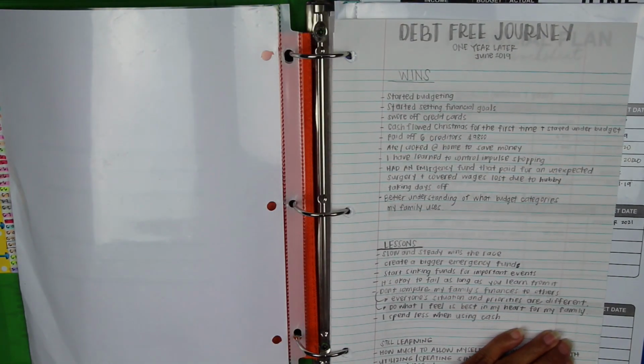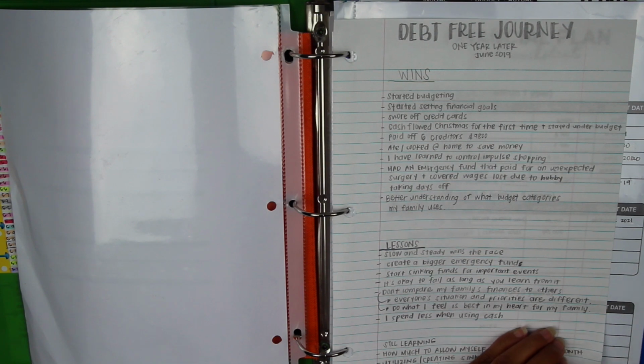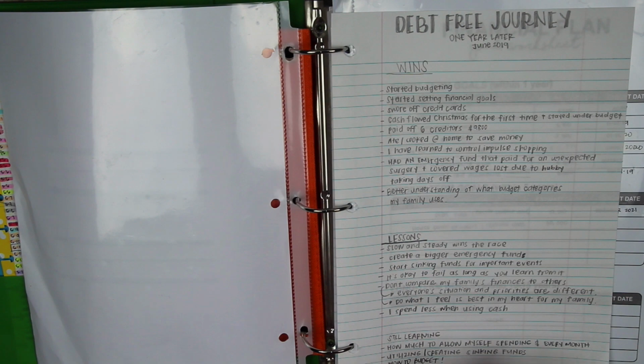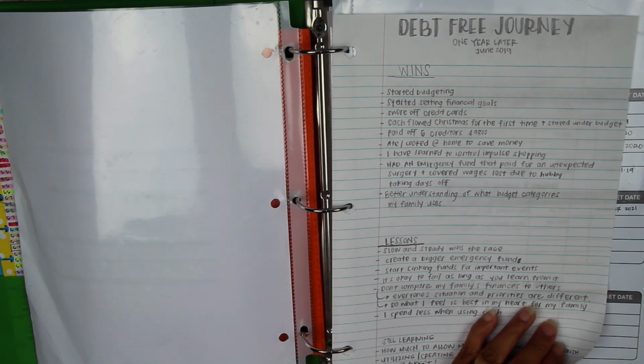I also had written down, before I started using this, a debt-free journey kind of reflection. I jotted down pretty much a couple of my wins, lessons that I've learned, and things that I'm still learning, because I have been budgeting and paying off debt since June of last year. So I thought I would just reflect back on this past year.